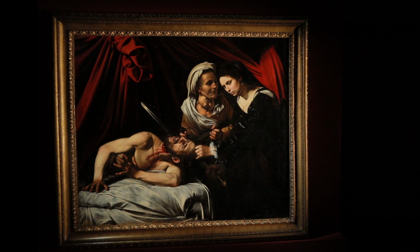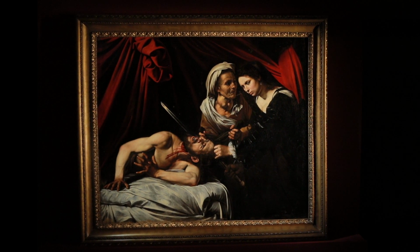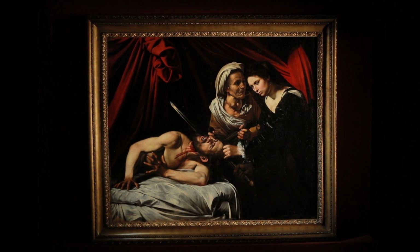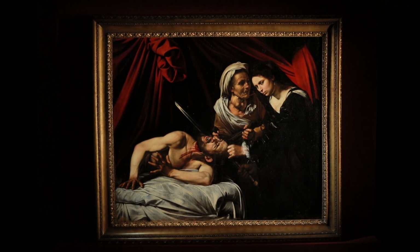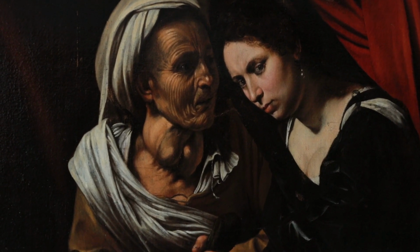José Vaudrey in his report said, "It would be strange to have all these elements together in the same painting if the work had not been painted by Caravaggio." That means that we have every constitutive element of a Caravaggio painting.